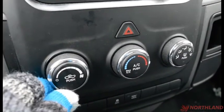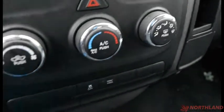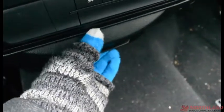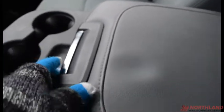You got your circulation, your AC, and your heat. And then over here you do have where it's going to blow out of. Down here you have your options over your tow and haul mode and your traction control. And then you got a little storage container here as well. In the center you do have your armrest and 3 cup holders. You can lift that guy up, and you do have some storage in here, as well as your aux cord and your USB plug-in is in there as well.